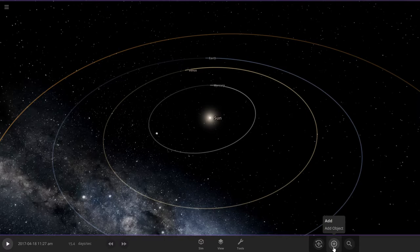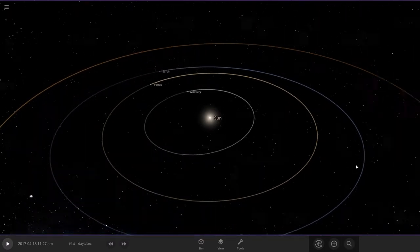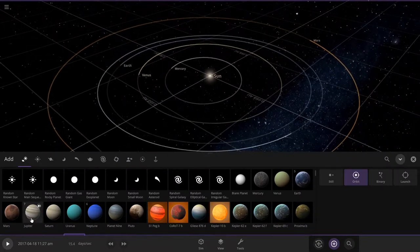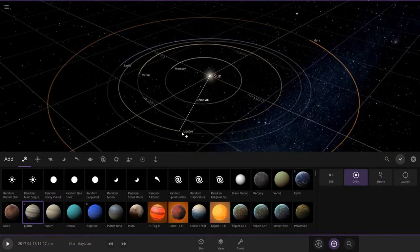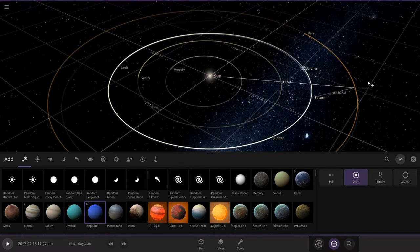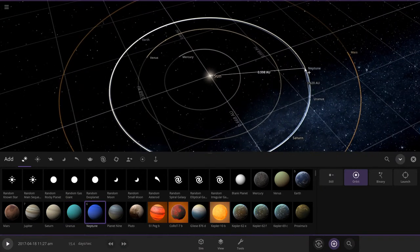They were doing. What if all the gas giants were in Earth's orbit? So, first things first, we gotta get all the gas giants. So, Jupiter, Saturn, got Uranus, got Neptune. And just for fun, I will add Planet 9.